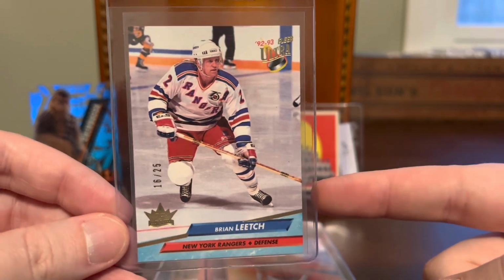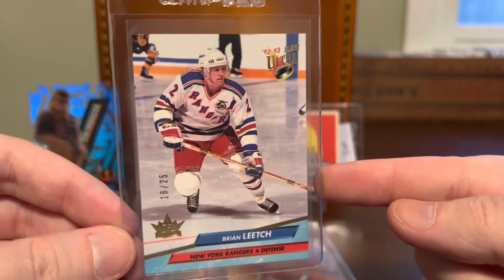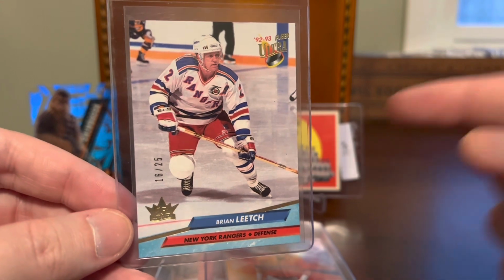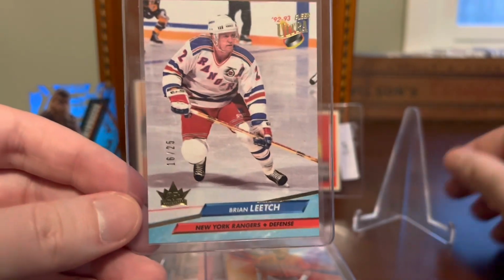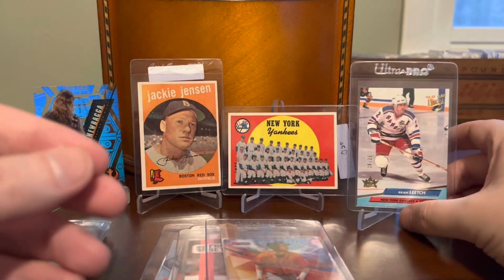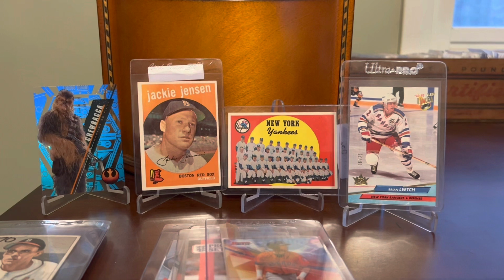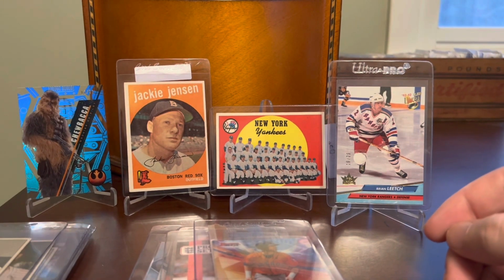These are not easy cards to find, being serial numbered to just 25. So I do try to scoop these up if I find Hall of Famers or significant players, or even any player if it's dirt cheap, because I'm a sucker for the buyback. So nice Brian Leach there. Really, really talented defenseman who probably deserves more hobby love and more love within the sport.